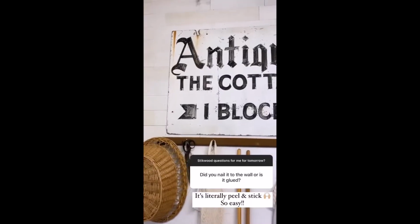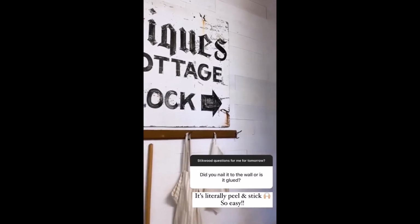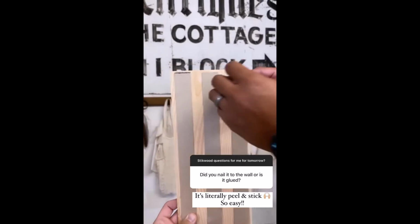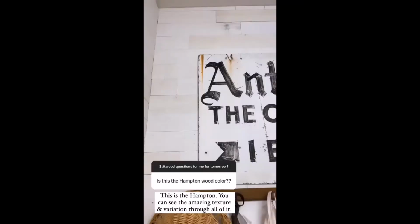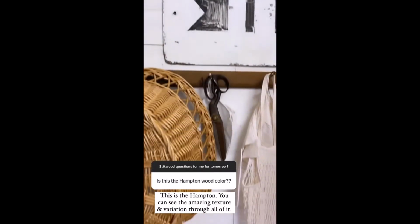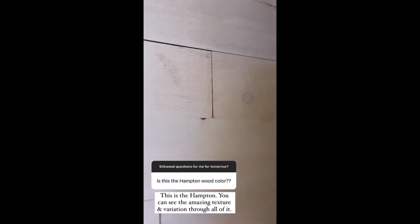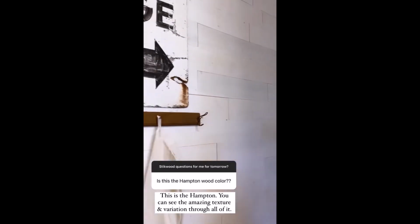We made it out to the studio to answer your Stickwood questions, and the first one is, is it nailed or glued to the wall? It actually comes with adhesive on the back. Jose will demonstrate. You just peel that. Here is a closer look at the color variation. This is the Hampton color, and you can kind of see it has that really worn look. You can see some knots in it, and it's just like the perfect white distressed.